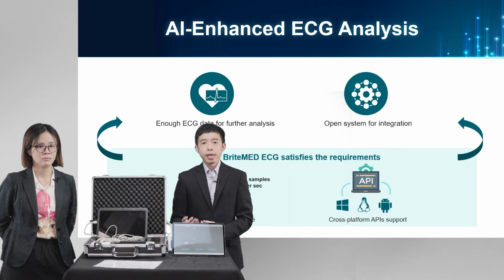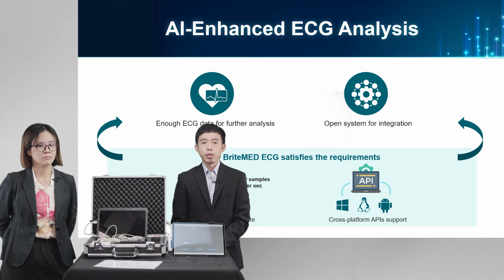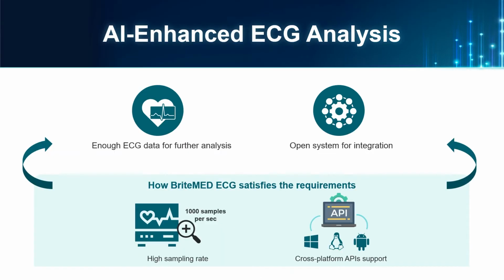As we study AI ECG, we found two key requirements are really important to achieve AI analysis. The first is a high sampling rate at 1,000 samples per second to acquire more accurate raw data. And the second is to provide API on different OS platforms for open system integration.